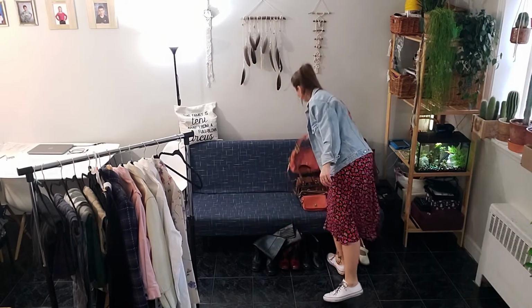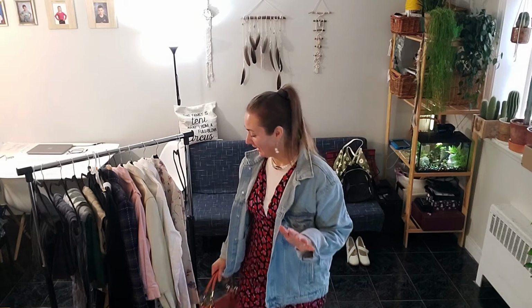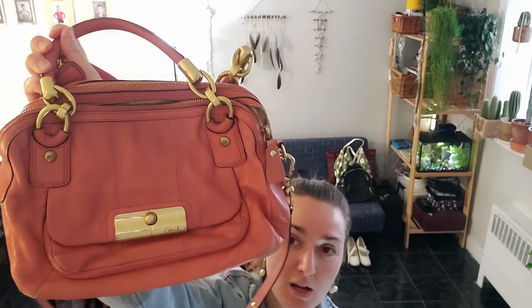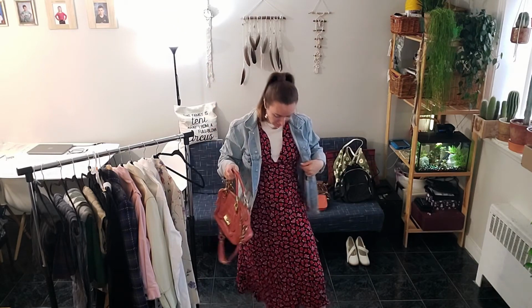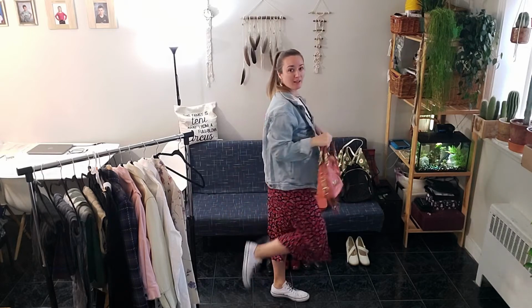Bag. I'd probably go for this one. By the way, the shoes are white leather Converse that I bought in a thrift. I was so happy to find them because I had wanted them for a while, and they were completely new and in amazing shape. This bag at this point is vintage. It's my very old Coach bag that I bought back in Hong Kong when I was living there, in an outlet store, so it wasn't super expensive. But at this point it is vintage, and it's definitely a keeper. It's kind of a salmon pink.